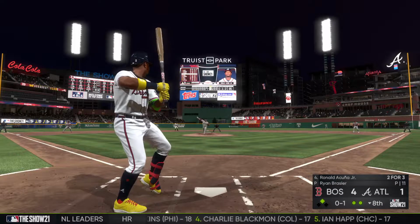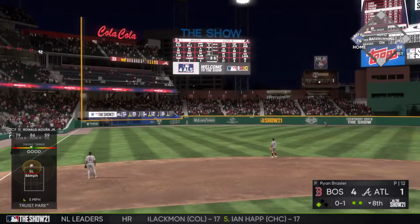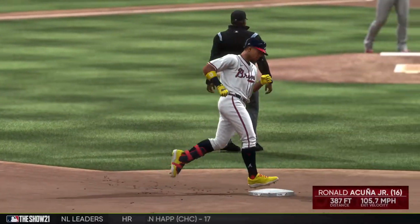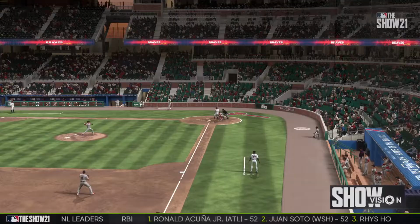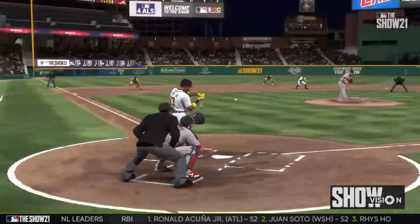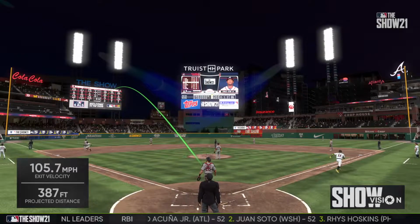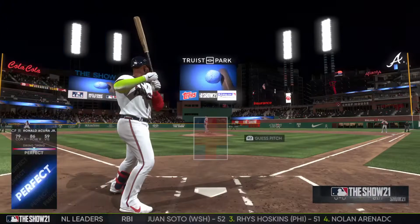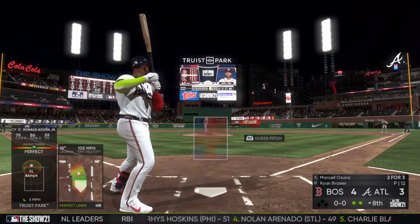The 0-1 on its way. Here's a huge swing by Acuna and a drive to deep left. And that one is gone! And with one swing of the bat, he shows you why he's dripping with tools. He's got the speed, he's got the power. You don't know how to attack this guy. You can't put him on base with a knock or a walk, or he'll just end up on second or third. And if you leave something over the heart of the plate, that's what can happen.